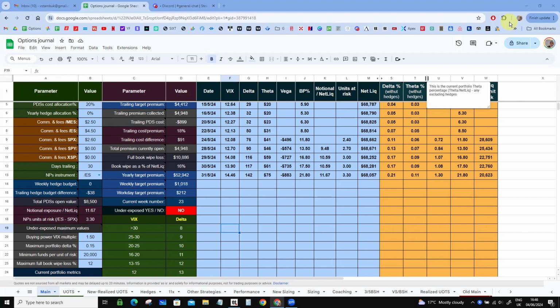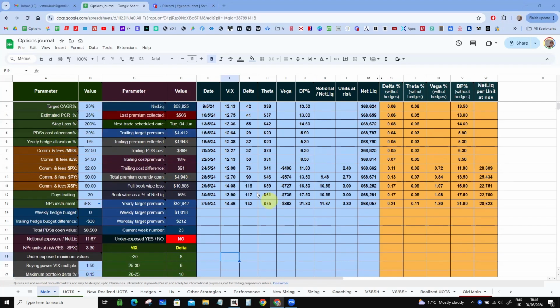Today is Tuesday, June the 4th, and my voice is a little bit off, so apologies for that. But let's get to it. We are ready to put on another scheduled trade. As you can see right here, last premium collected Tuesday, next trade scheduled for Tuesday. So that's today. Assuming all of our metrics are in line, we'll just put on another trade.